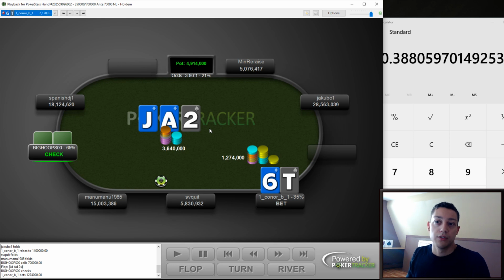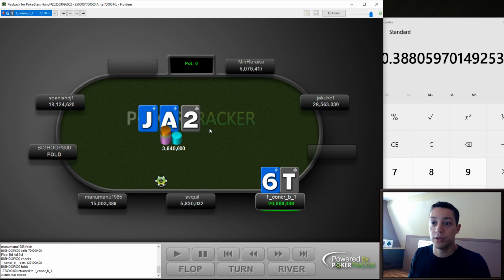Okay, so he ends up c-betting ace-jack-deuce. I think that's a pretty reasonable answer. We have really good blockers for c-betting. It's also a high-frequency c-bet board in general against the big blind call, so that seems fine.